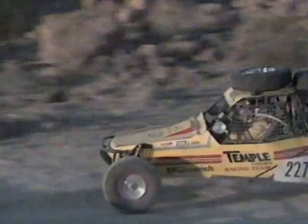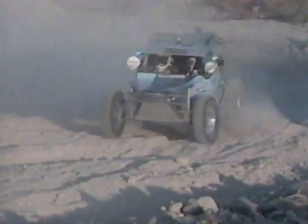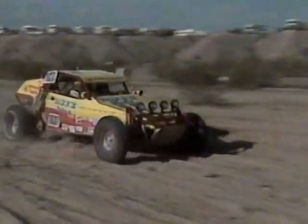Temple entry. Mark Temple now at the wheel. 1636 is the Jimco VW of Gary Cogbill and John Marking of San Diego. Having a tough time getting up this hill. Yeah, this is a tough little section of the course over in the Arizona side. The 1037 vehicle of William Poe and Mark May of Agora, California.